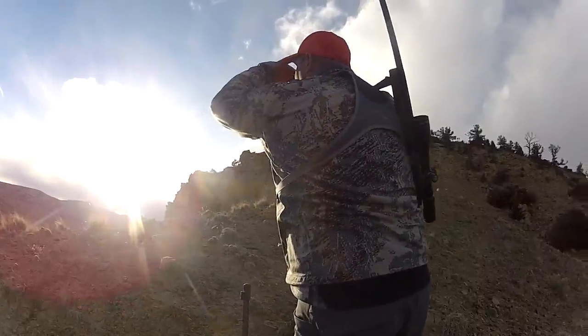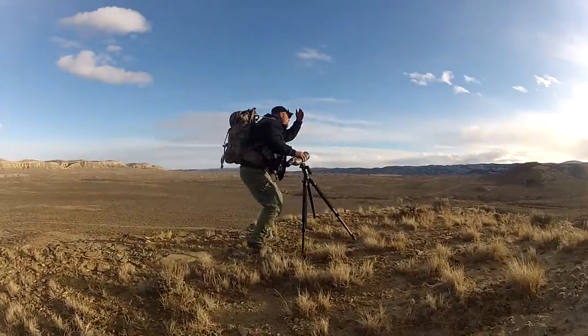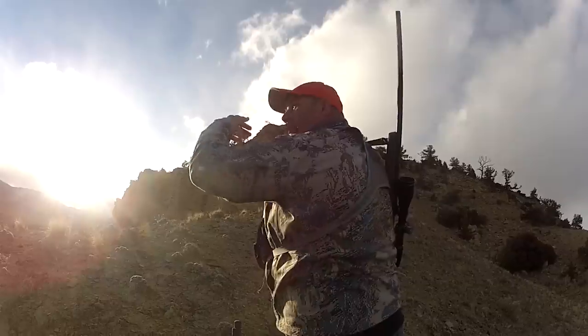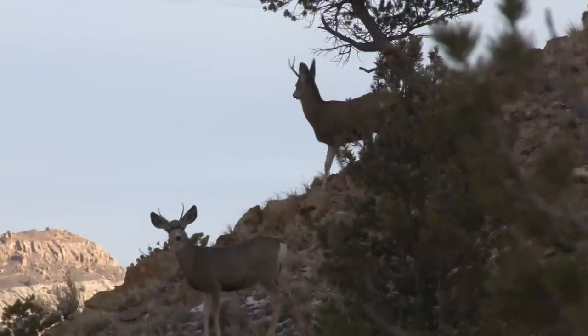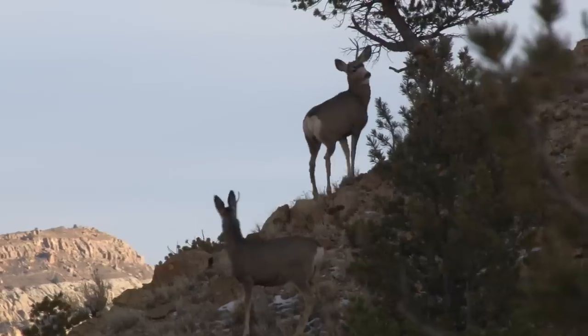We crested the final ridge, the sun shining right in our faces. The wind was in our face too, but the sun made it so difficult to see. We just couldn't pick him out of all the crevices and cracks, and there were deer everywhere. We just couldn't find the big buck. We knew he had to be right there, and of course, the last deer that we seen was this big buck.